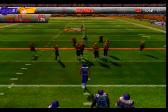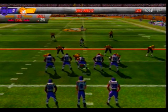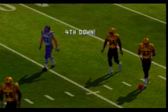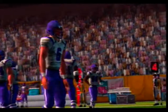Third and six. Number six, back in the shotgun. Drops back, throwing. Nearly intercepted. Lewis was the intended receiver on that play. Number 34 with the coverage on the play.